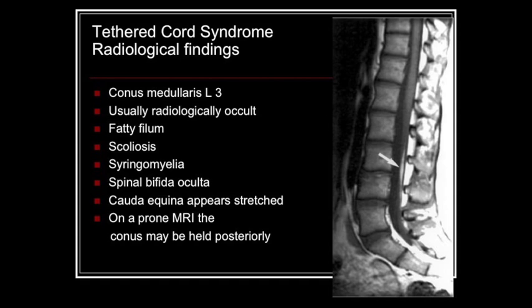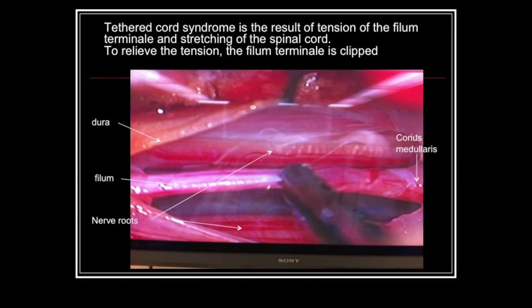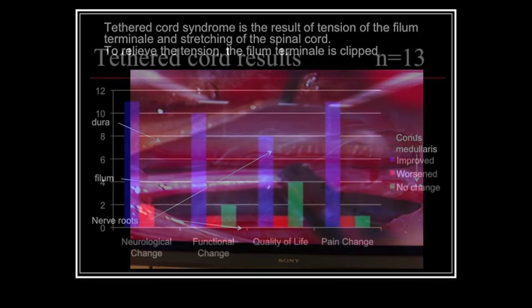There are other features of tethered cord syndrome. And this big band here is the filum. Normally, in the normal patient, it's about 0.5 millimeter in size. In an EDS patient with tethered cord syndrome, it's usually 1 to 2.5 millimeters. And when you cut that, it briskly retracts, and we've seen an excellent response in the patients.